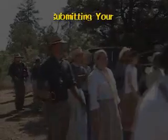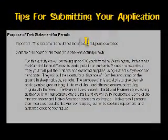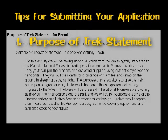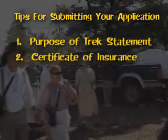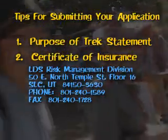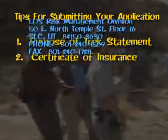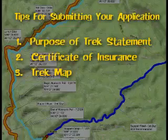Okay, so here's some tips to keep in mind when submitting your application. You'll need to prepare a purpose of trek statement for the permit. And here's a sample of one that we actually have used, and we have this sample posted on our website, so go there. Second, you'll need a certificate of insurance for the permit. Now, this is free and it's obtained from LDS Risk Management at this address. Third, you'll need a trek route map.